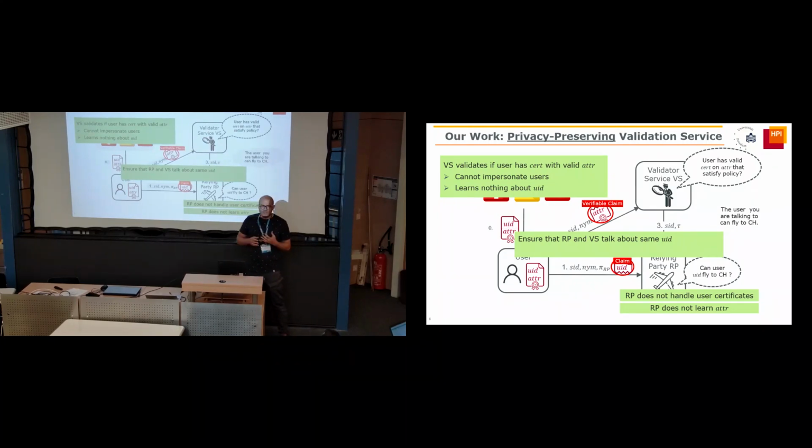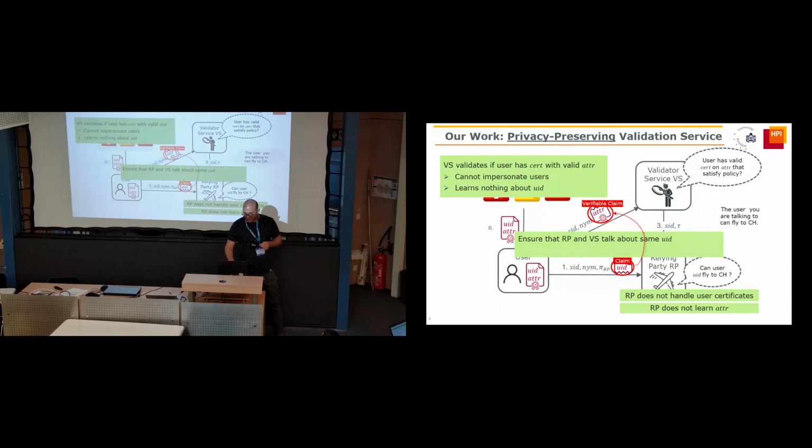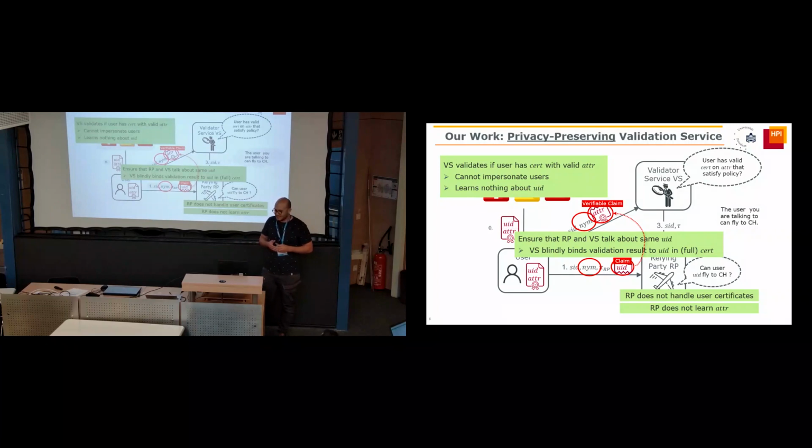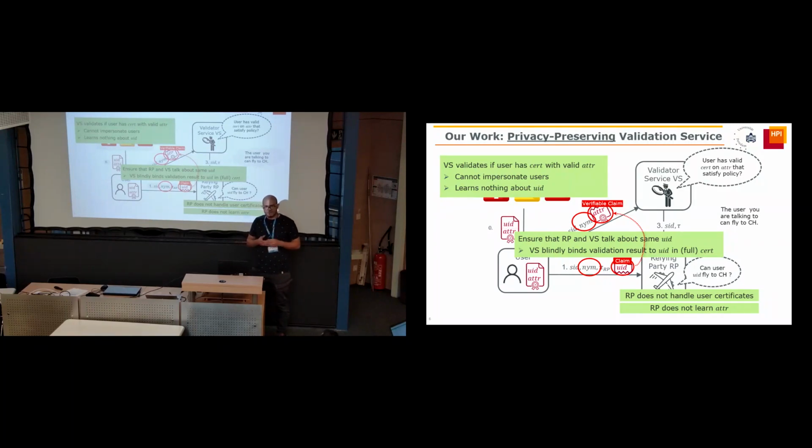And to be able to capture this notion of UID consistency in the verification session, we needed to have a way that links this claim to the verifiable claim without giving away this UID to the validator. And we were able to achieve that by making use of a pseudonym that enables the validator to blindly bind the validation result to the UID in the user's full certificate without knowing both of them. Overall, our model has a simple structure and requires only a minimal number of messages to fly around.